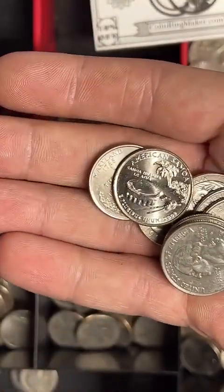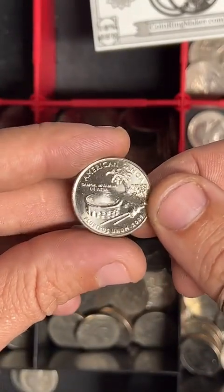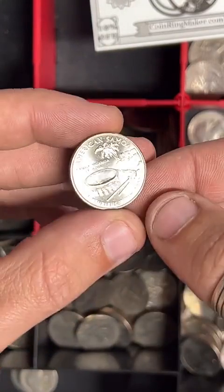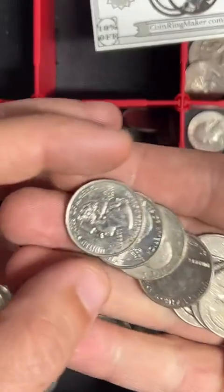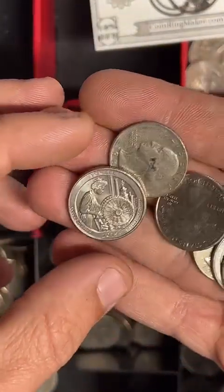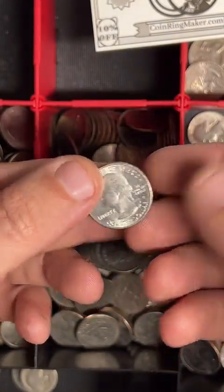Tennessee. Ooh, this one is definitely a lower mintage. This one's worth like 35 cents, and it's in really, really nice condition. So we're definitely going to put that in the fancier quarter pile. That's a nice one. New Hampshire. Here's a 2019. Is it a W? Nope, that's a P.